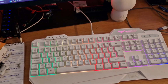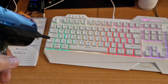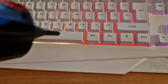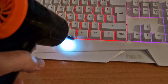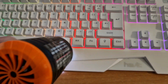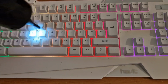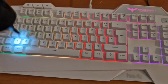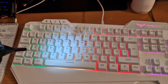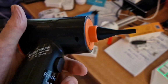Okay, while I'm here, I decided I would fit the small head to this. This is going to be really handy. You see the state of my keyboard. I don't know if you can see the dust inside an otherwise beautiful looking keyboard. There it goes. Not a bad job really, and I'm sure there are many other uses for this that I've not thought of yet.